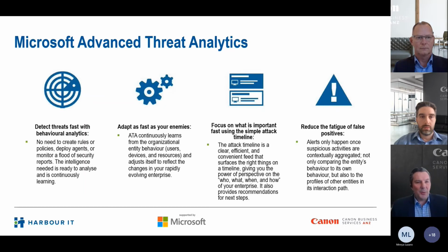But a few years ago, things started to move beyond that, and endpoint security started changing. Endpoint security started invoking AI.